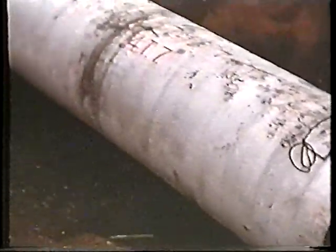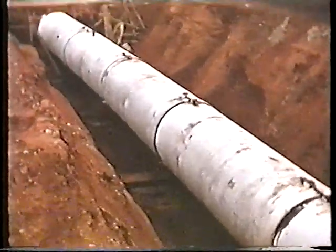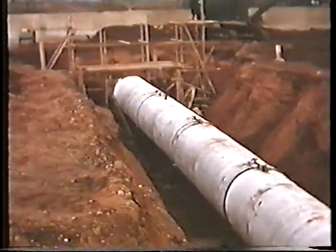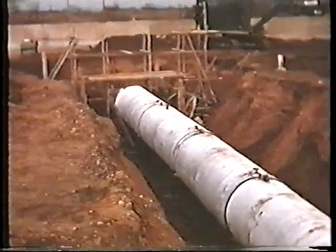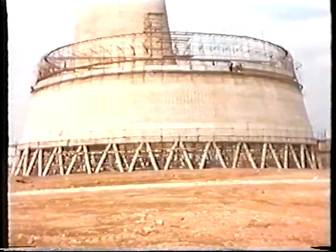The outlet from the pond feeds direct to the circulating water pump intake culvert, so that when one or more cooling tower pumps are in operation in times of low river flow, the quantity of water drawn from the river will be automatically reduced.